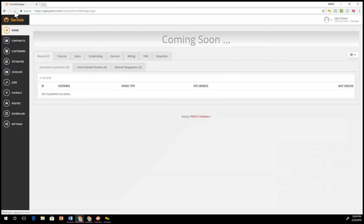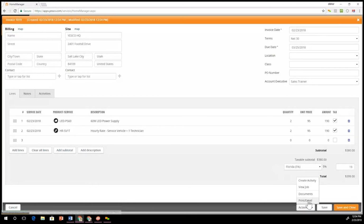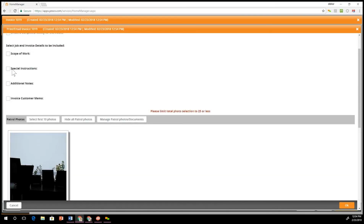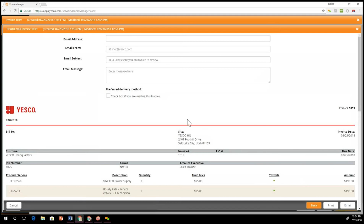Now if I refresh my queue, I have one invoice that's not sent. We'll go back to that invoice and select Print or Email to send the invoice. You can select the information you'd like to include and then click OK. I'll put in my email address, and I can either print a hard copy and mail it to the customer, or I can click Email.